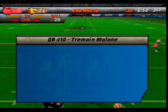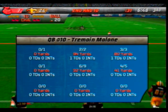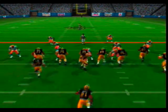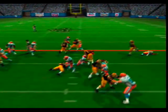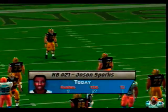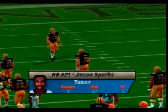Ball on their own 20. Stay back side. He tucks it away. They'll spot this one at the 27-yard line. He wraps him up and now has 4 tackles.